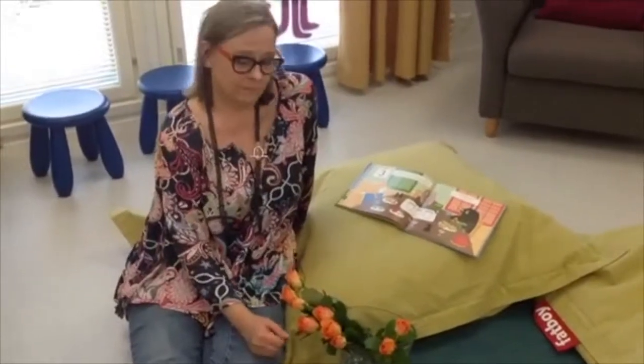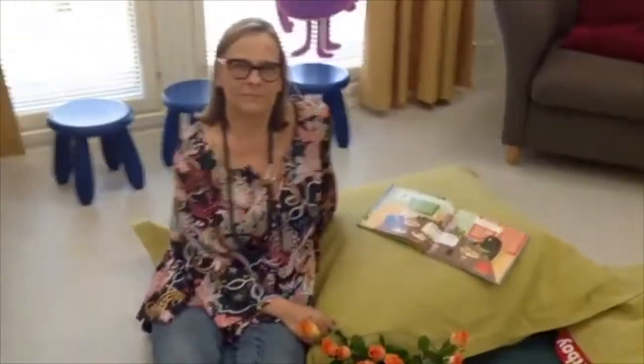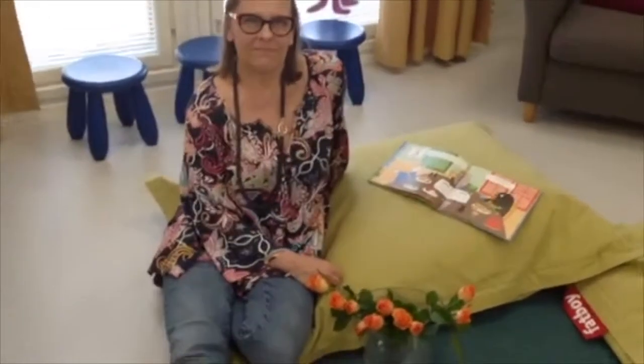Yeah, and perhaps one more thing is that this books and roses setup is for today. Tomorrow we will have something different. Exactly. And that's the wonderful thing about the environment. You can change it and it's continuously evolving.